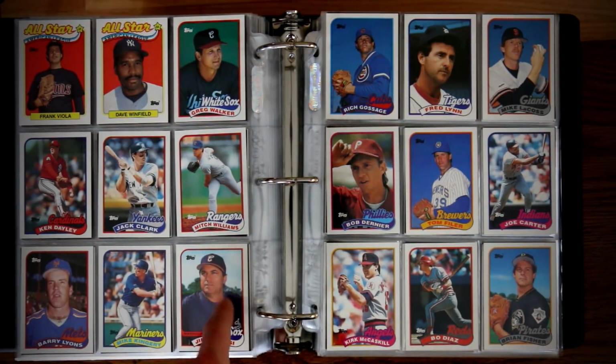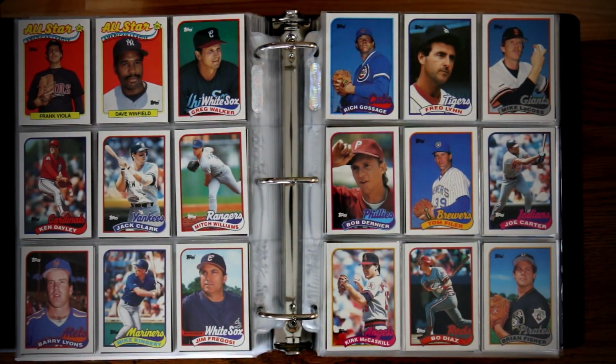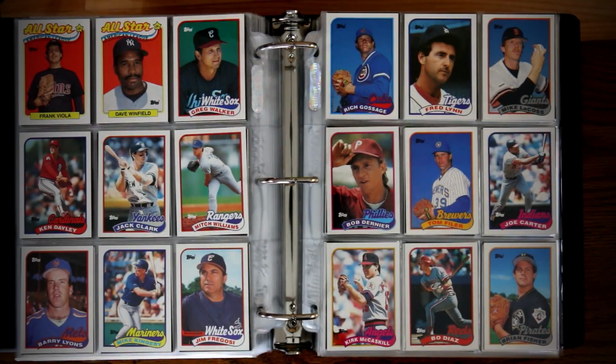Jim Fregosi, manager of the 1993 Phillies. Mitch Williams, big-time closer for the Phillies, who unfortunately was on the mound when Joe Carter hit that unbelievable home run. Bob Dernier, a guy who was a really, really nice player for a period of years.